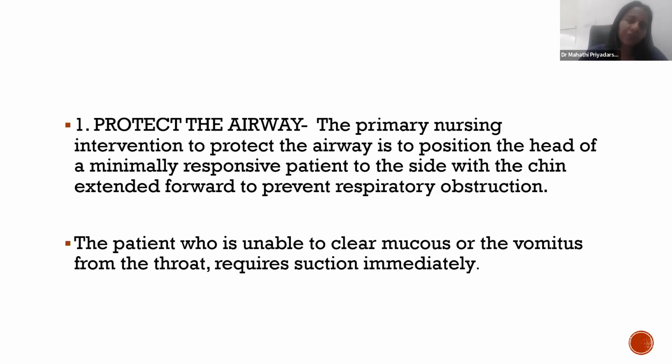Now I'm going to take you through the important steps in the postoperative period, which are required by the nursing team to be done to help in better recovery of the patient.